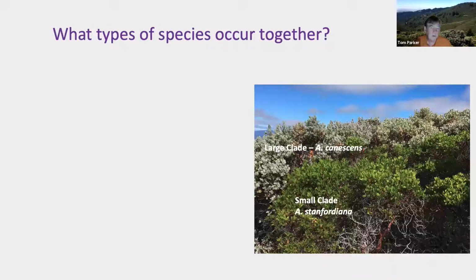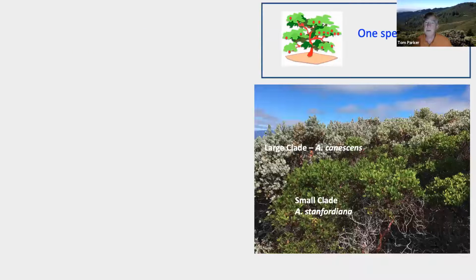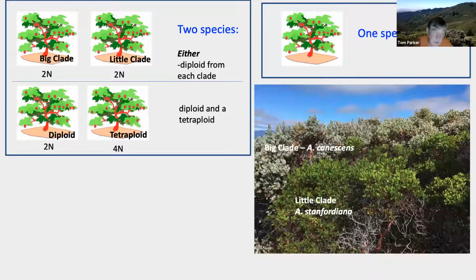What that means is when you're in the field and you see species, if you've only got one species, it doesn't really matter. It could be from either clade, it could be a diploid or a tetraploid. But if you have two species together, they're either a diploid from each clade, or there's a diploid and a tetraploid together. And this is super common throughout California. You almost always can find two species together, and they tend to differ in ploidy level, or they tend to come from different clades. Now, Southern California doesn't have very many of the small clade, but it's a much more common circumstance in Northern California.